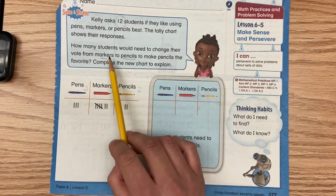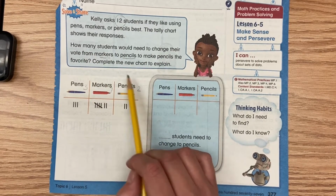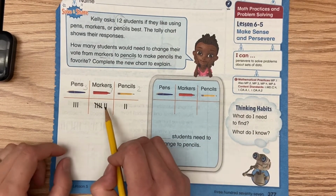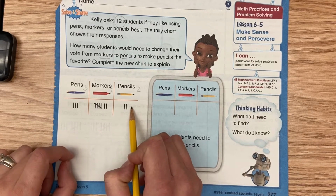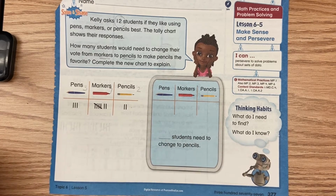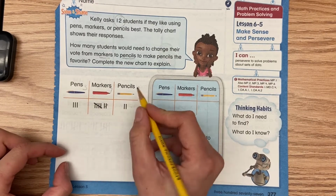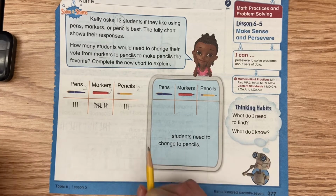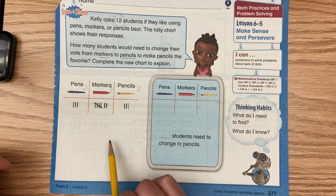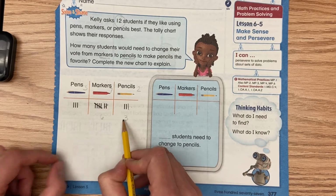But the question's asking us how many would need to change their vote from markers to pencils to make pencils the favorite. Okay, so for this kind of problem, we are going to keep trading the votes for markers to pencils until we have more pencils than markers. Okay, so let's go ahead and do that. We're going to take one vote away here and give it to pencils. Okay, is pencils the favorite now? I have 6 markers and 3 pencils. No, not yet. Okay, so 6 and 3, that would not change it.